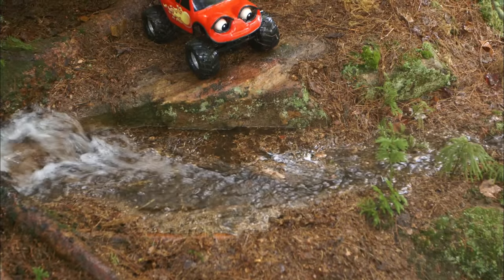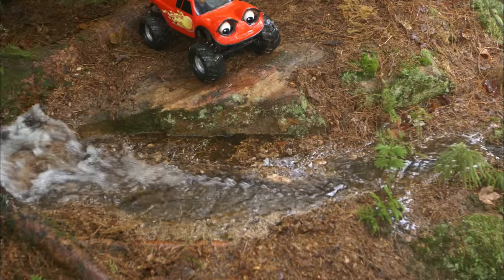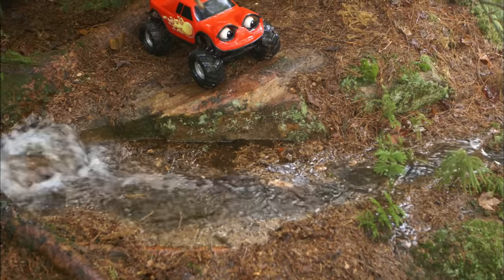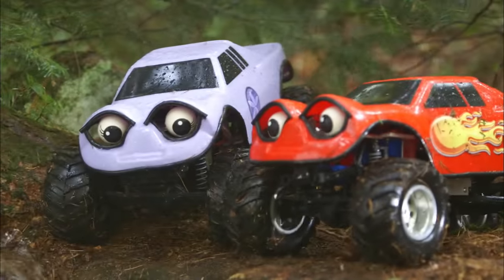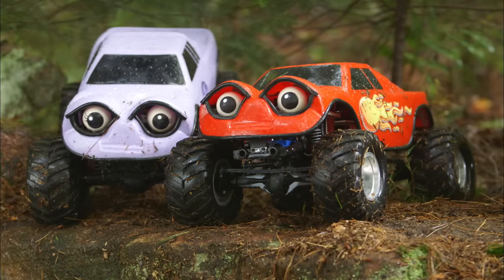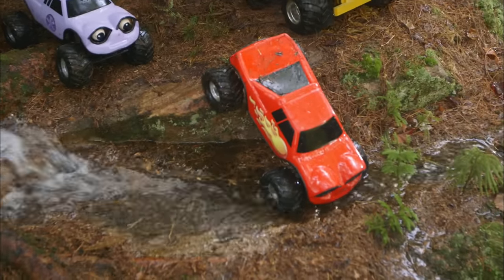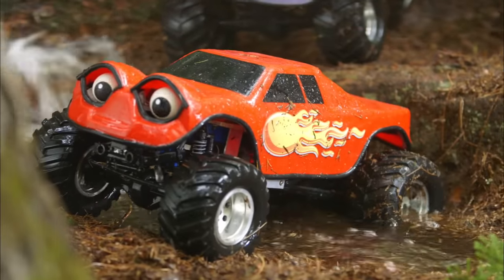Let's see. Oh, it's a stream again. No, I can't use that. Oh, wait a minute. The stream! Rex, Lily, come quick! Huh? What's going on? Yeah, what's up, Zack? Remember when we moved the rock in the way of the water? Yeah. Well, when we did that, the water didn't go down this part of the hill. It kind of went down over here.